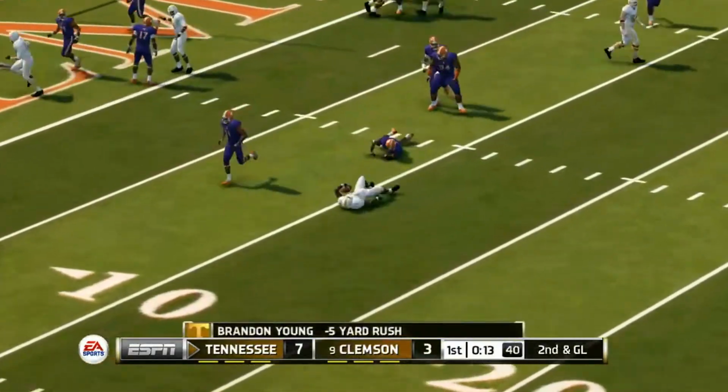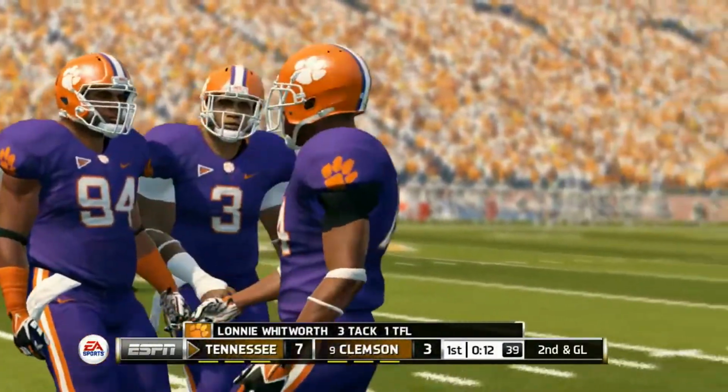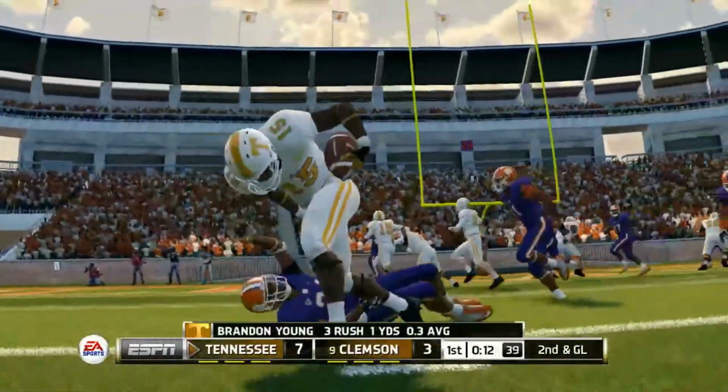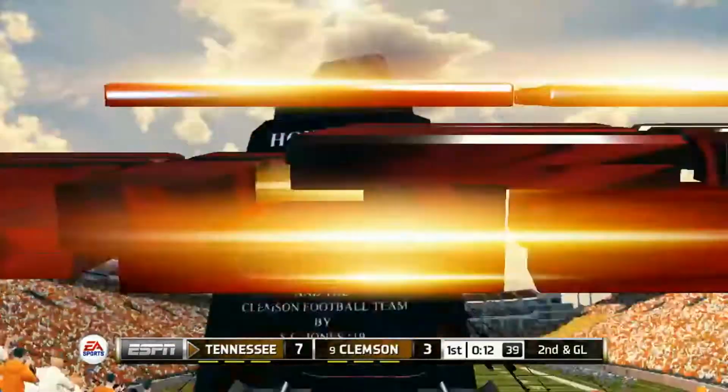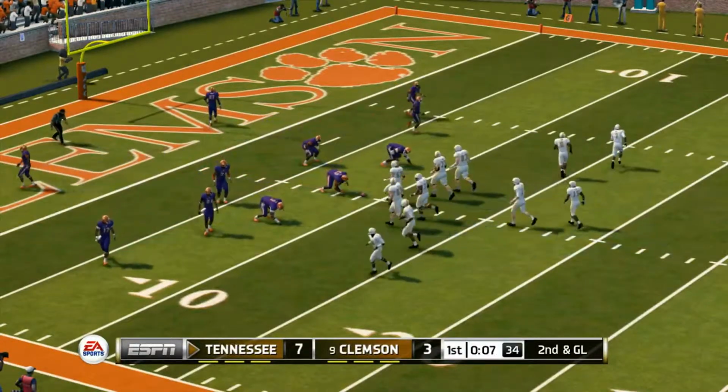Throws it out, and it goes nowhere. That's a loss of 5 yards. That brings up 2nd and goal. From the 9-yard line, 2nd down.